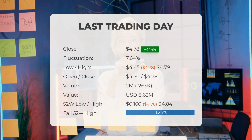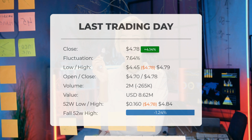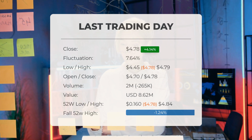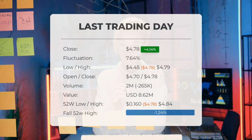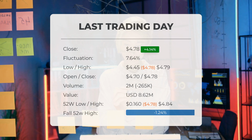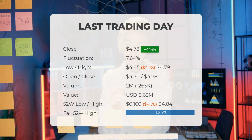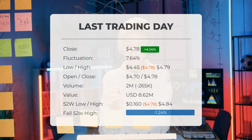On the last trading day, the stock experienced fluctuations of 7.64%, with a low of $4.45 and a high of $4.79. The price has increased in 8 out of the last 10 days and has risen by 60.13% over the past 2 weeks. However, trading volume decreased on the last day by 265,000 shares, with a total of 2 million shares traded, amounting to approximately $8,620,000. It is important to note that a decrease in volume alongside rising prices may indicate divergence and could serve as an early warning of potential changes in the coming days.